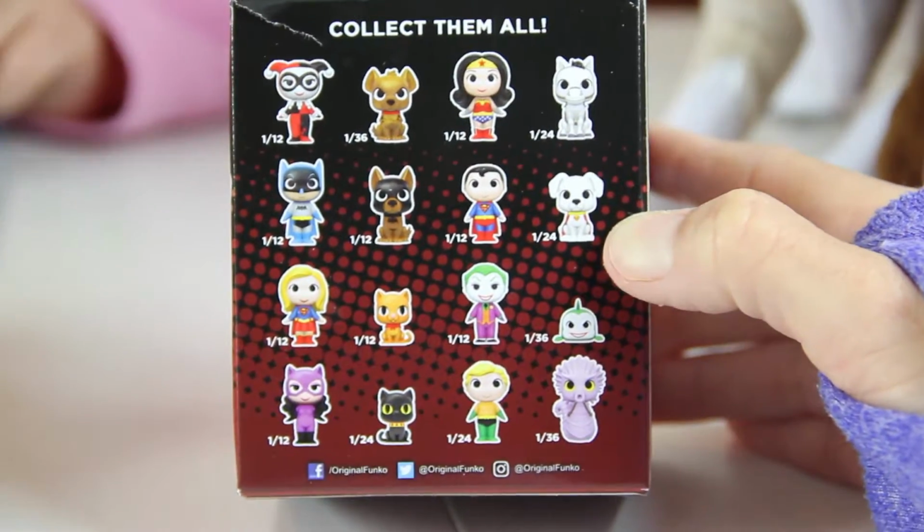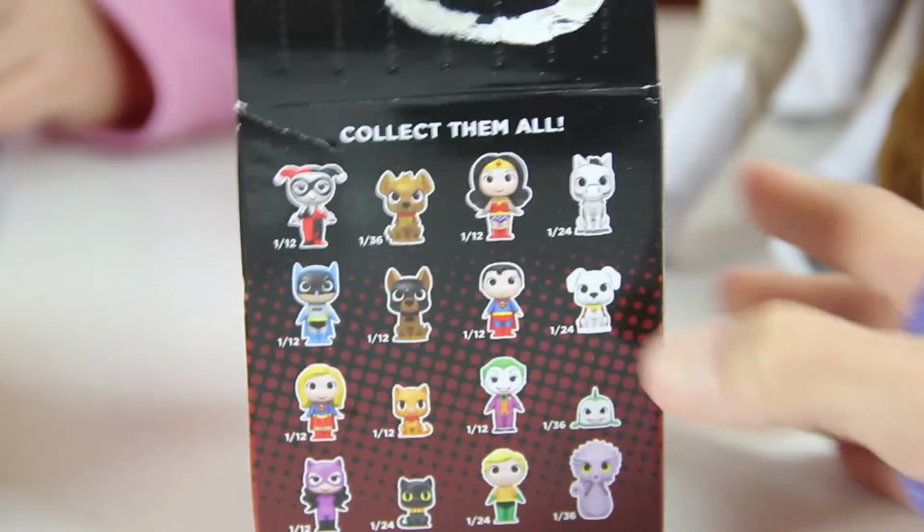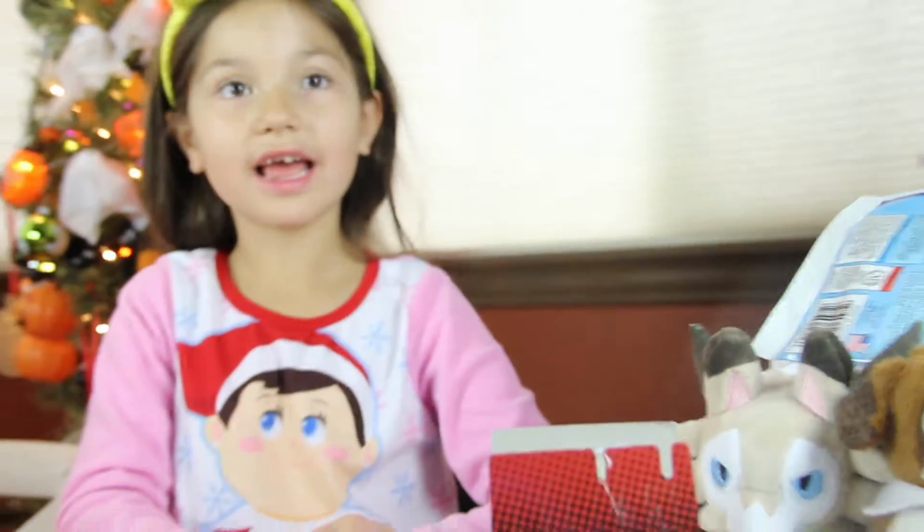And Wonder Woman comes with a horse. Yes, because she rides a horse back where she lives. She does? I didn't know that. Back where she comes from, yes.